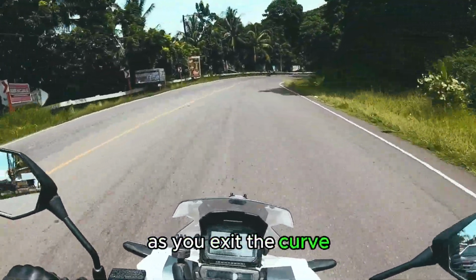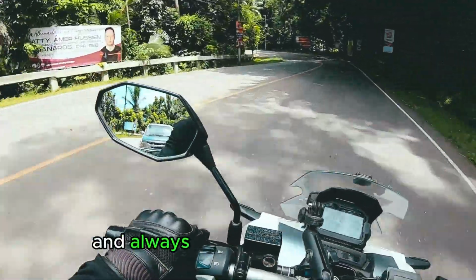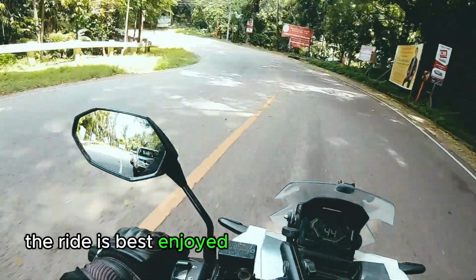As you exit the curve, gradually increase your speed while keeping a safe distance from other vehicles. And always remember, the thrill of the ride is best enjoyed when you're riding safely.